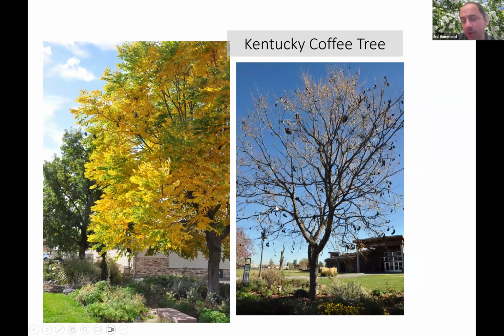Some people think they're messy. I tend to look on the bright side and say they're attractive. And then I don't let them bug me. I just run them over with the lawnmower or whatever and move on with my life. But if you don't like the pods, but you want this tree, Espresso is a variety of Kentucky coffee tree that is podless.